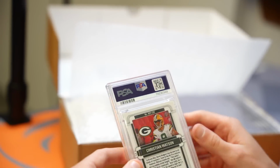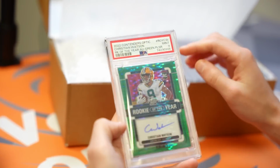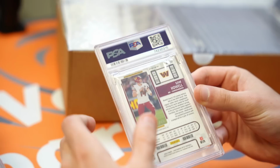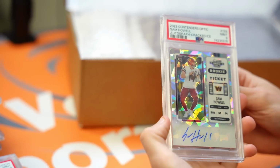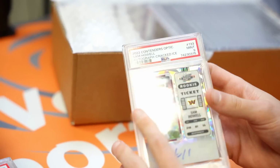Okay. Christian Watson to 30. Pulsar auto. 9 as well. For these thicker cards, 9s are not bad at all. Obviously, we want 10s, guys, but listen, we take what we can get. Oh my God, this one's huge. 1 of 22. Cracked ice. Sam Howell. Please give it to me. 9. Oh, it's okay. That's still a huge card.